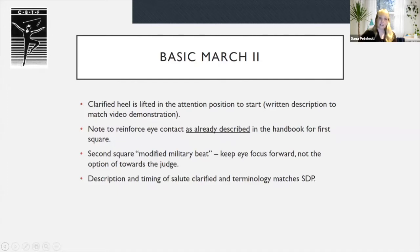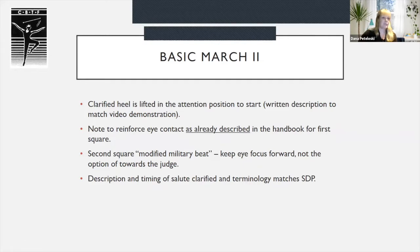And then on the second square, when it's the modified military beat, it now specifies that the eye focus is to be maintained forward. So you do not have the option of looking at the judge when you're doing the modified military beat. And then in the written description, we just adjusted the actual words and the timing of the salute so that it matches the terminology that we're using within the SDP. So we'll watch a video here of Basic March 2.